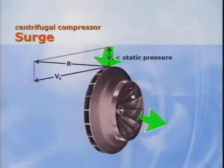If variable speed drives are brought back into the picture, V sub t could also be reduced due to the slower compressor speeds. When both vectors are reduced at part load, the resultant velocity vector R, which is proportional to the kinetic energy, is also reduced. As the load is further reduced, the velocity vector can eventually reach a point where the kinetic energy of the refrigerant is no longer large enough to overcome the static pressure in the condenser. When this occurs, the refrigerant vapor flows backwards through the diffuser passages and into the impeller.